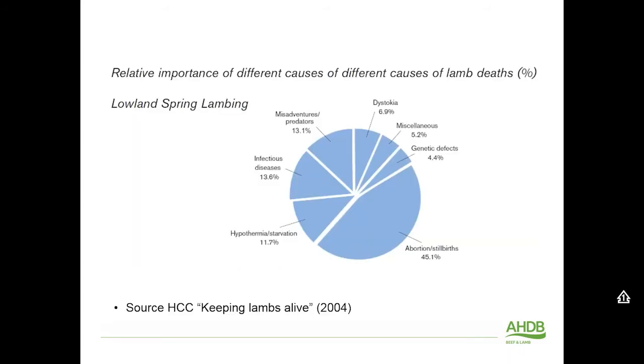Now, why do lambs die? I'm sure that's a topic you've all thought about at some point. This was a summary of some work from HCC, and the reasons on this lowland spring lambing flock. You can see there's a whole variety of causes there, probably ones you're all familiar with.